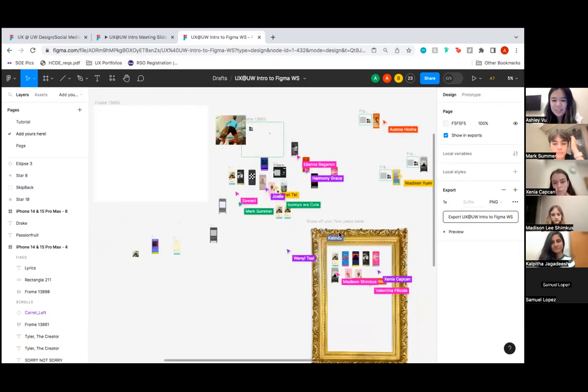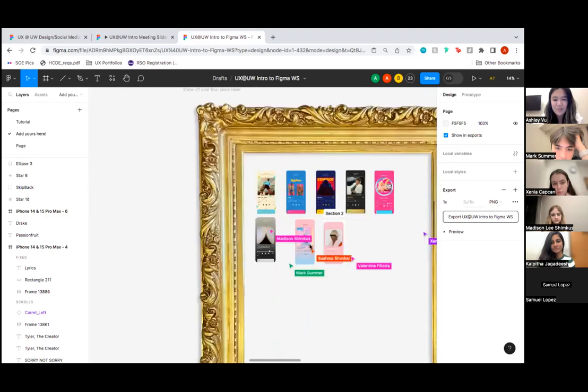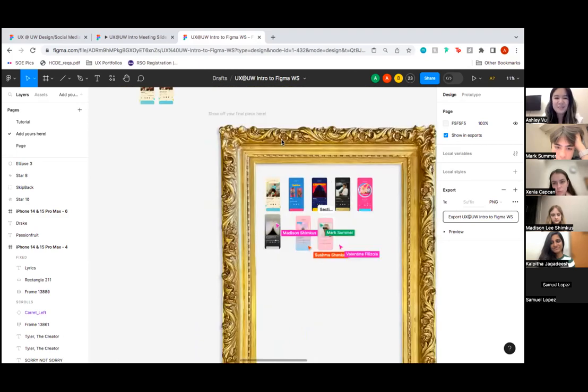Your music players look so good. Honestly, the themes are looking very good. So we'll take a little picture at the end of everyone's.